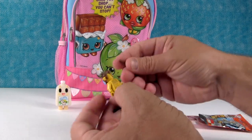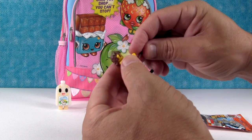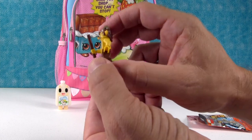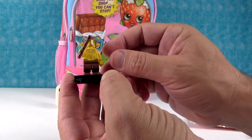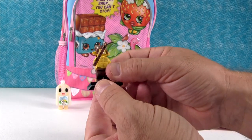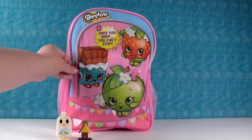And there he is. Give him his little flute. There we go. And there he is. I love his legs. That's a very unique shape. Like his headpiece. Yeah, he's a cool figure. He is cool. Awesome. All right. Time to go into the front pocket. Okay.